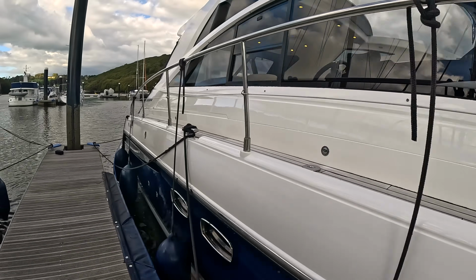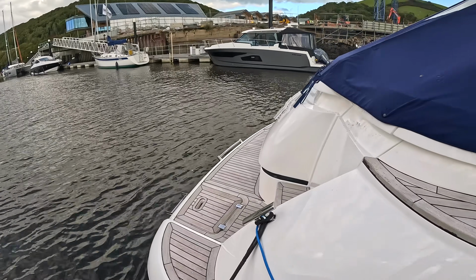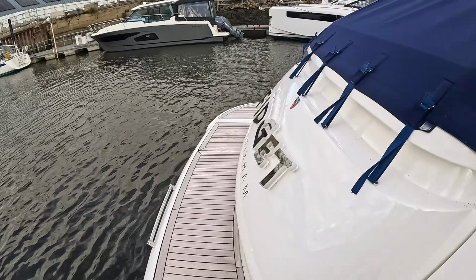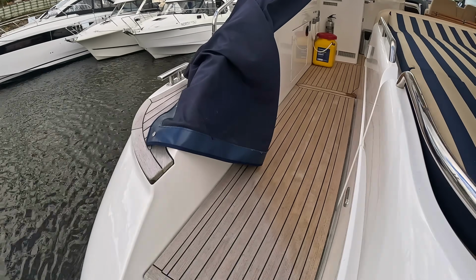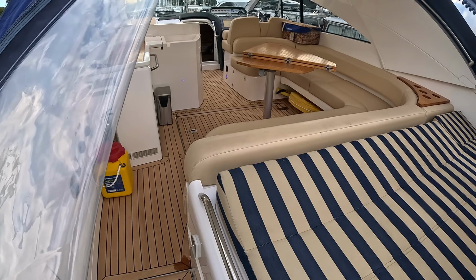So let's go and have a look in the cockpit and let's see what she's like in there. One of the reasons these 47s are so popular is the cockpit space. Now, if you're looking at Targa 47s, no doubt you're looking at V48s, Portofino 47s, and this as well. Slip my boots off.